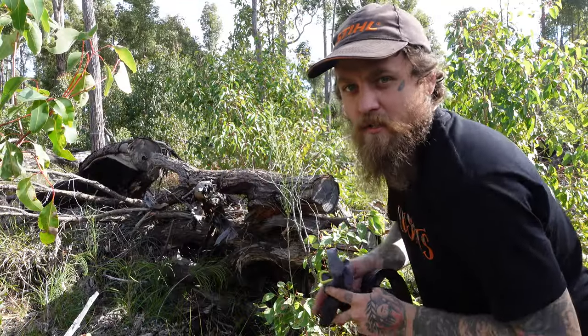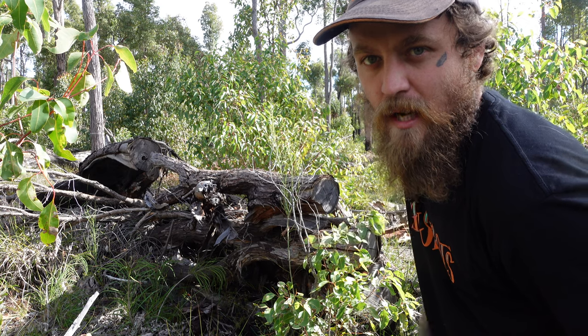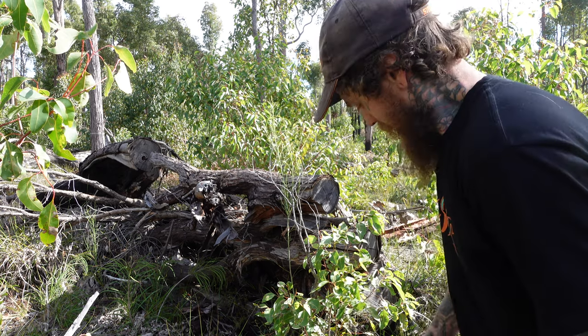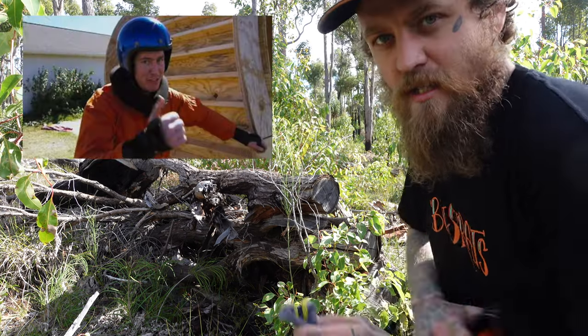Alright, change of plans. I'm just going to give it a bit of a warm up. Found a nice little stack here of some skinnies. So we'll just chop a couple of them up, get the saw up and running. Not too sure how to tune the thing, so pretty sure they come pre-tuned. The first few cuts, we'll just let it warm up before we get into that big one over there. So, as always, safety first.